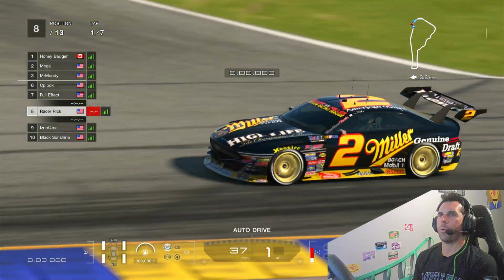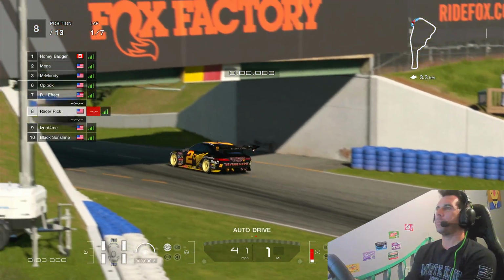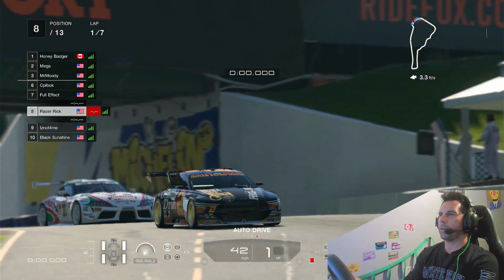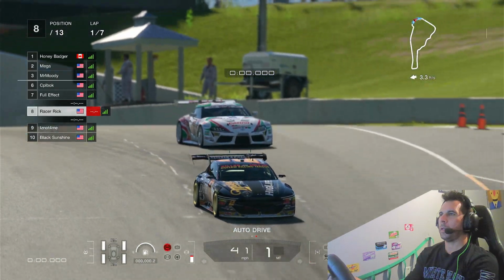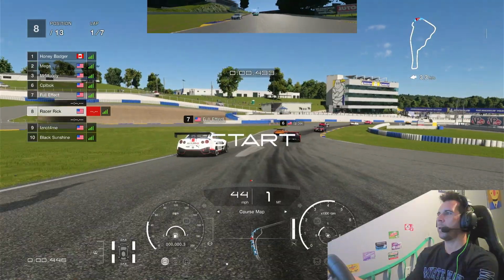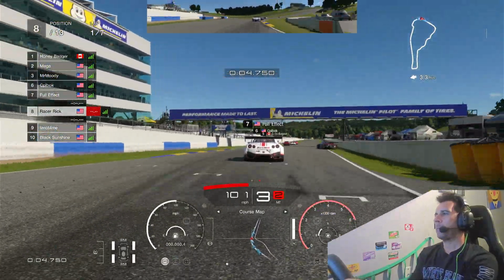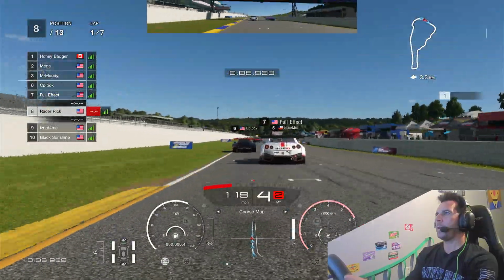I had about 10 minutes of warm-up. We're going to start in eighth place, trying to work our way up into the top five. This is my first time driving this car, the Genesis X. It seemed to be having a lot of the top time, so I figured I'd go get me one of these and customize a little bit, see what we can do here. So let's work our way up here.